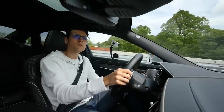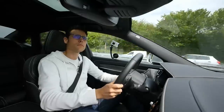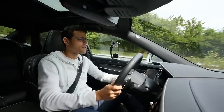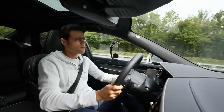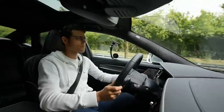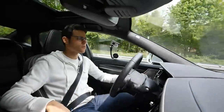Competitor behind us, A6, I think. Or A4. No, should be A6, a little bit wider. So now, slowly approaching the countryside. See, in dynamic mode once more.